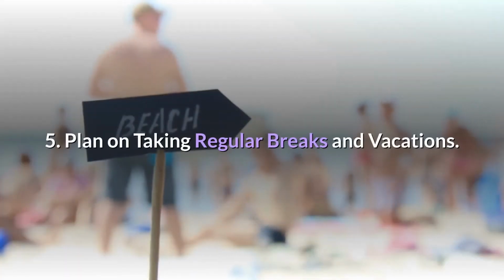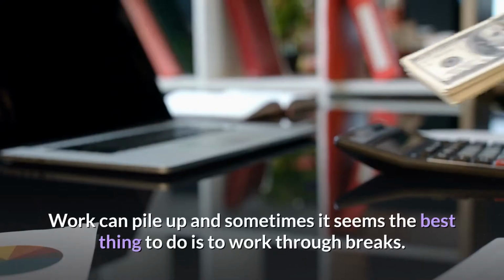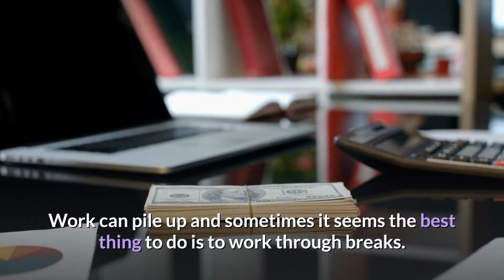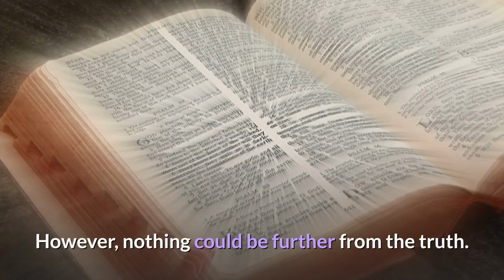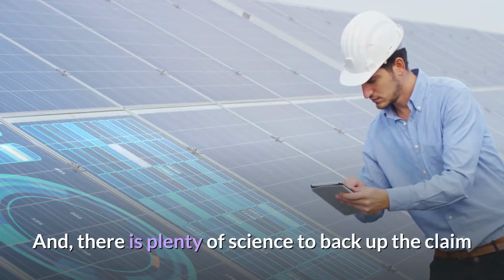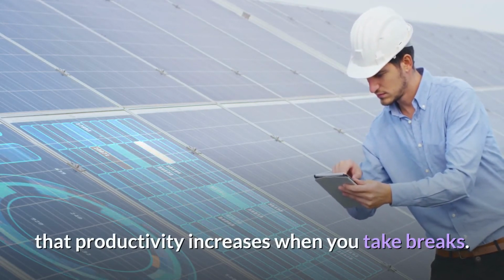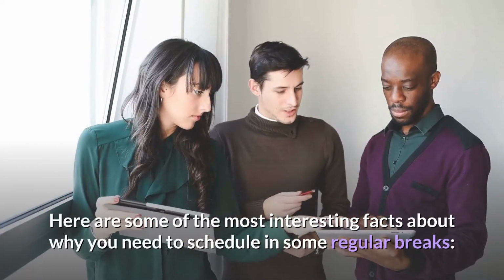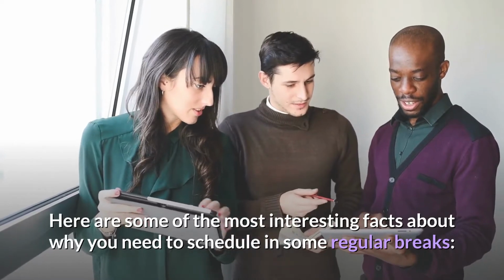5. Plan on taking regular breaks and vacations. Work can pile up, and sometimes it seems the best thing to do is to work through breaks. However, nothing could be further from the truth. And there is plenty of science to back up the claim that productivity increases when you take breaks. Here are some of the most interesting facts about why you need to schedule in some regular breaks.